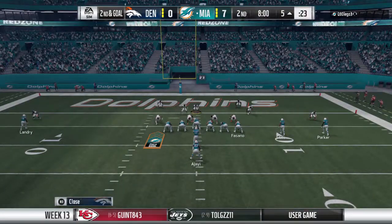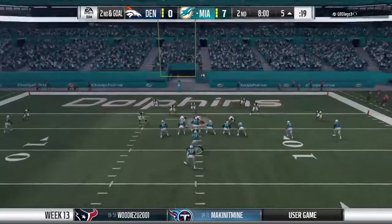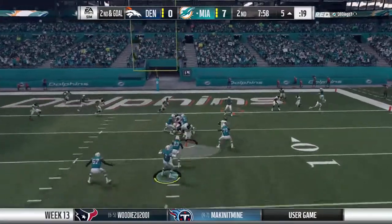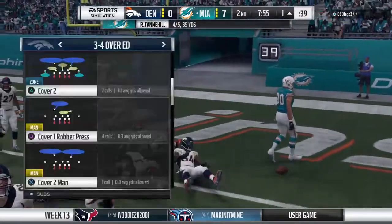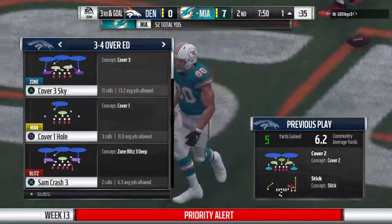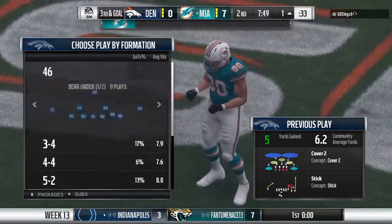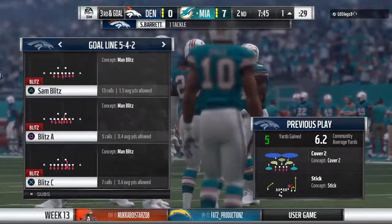They'll come out in the pistol. On second down, here's Tannehill. And Fasano here brings it in. 5 yards that time on the completion, and now it's 3rd and goal. They gave up the completion there, but this is what zone defenses count on: catching the ball and not much run after the catch.